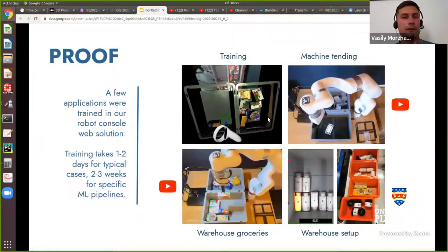And it took us one to two weeks usually to make a new case. And some 3D printing actually takes longer than training, because all those tips are very specific for each task. For example, it could be a magnetic part, or suction cup, or fingers. Anyway, 3D printing is always involved.